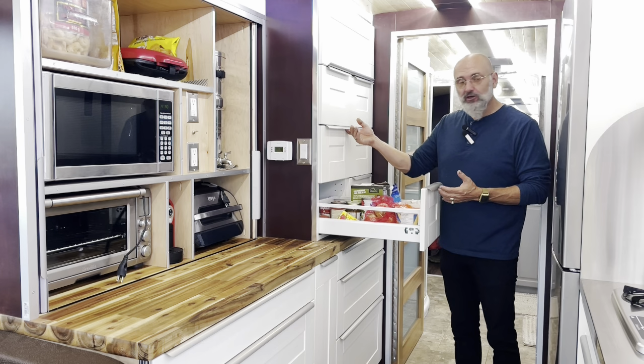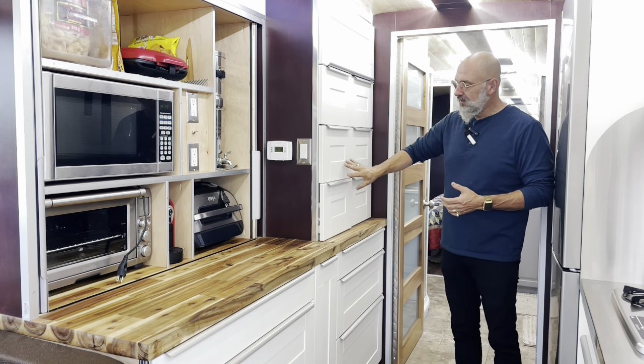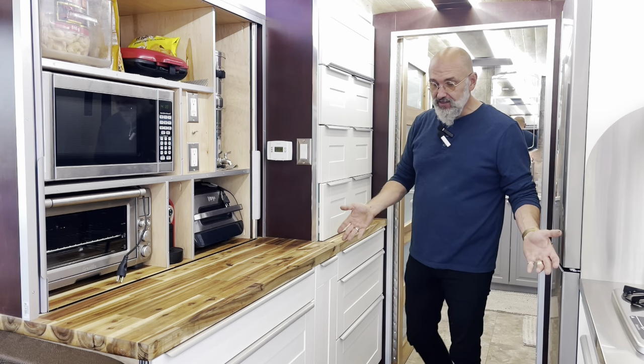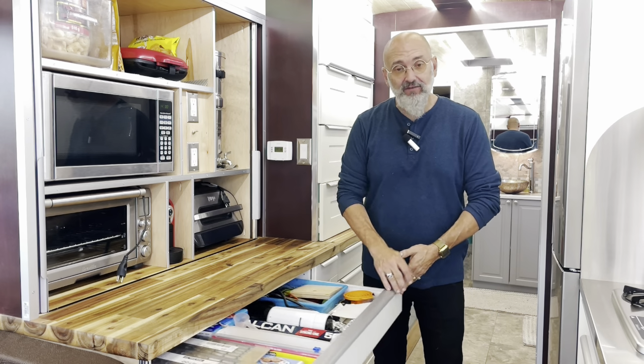So this is our little pantry. And all along the bottom of the kitchen are all drawers. So we have easy, complete access to everything we need.